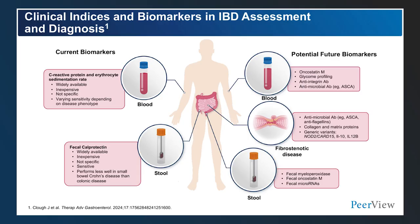We're all using biomarkers. So on the left-hand screen here, you see current biomarkers that we're using every day in the clinic, and we know them very well, CRP and ESR. These are widely available. They're not terribly expensive, but they're not so specific for IBD. More specific for IBD is fecal calprotectin, which is also being utilized widely now. It performs a little less well in Crohn's disease, particularly small bowel Crohn's disease or jejunal Crohn's disease, but is pretty good for assessing ulcerative colitis. And this, again, is just another inflammatory biomarker that tells you about disease activity in that one moment.